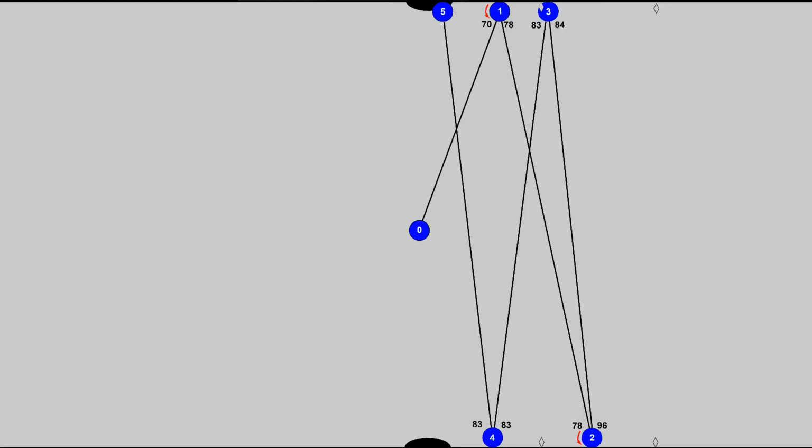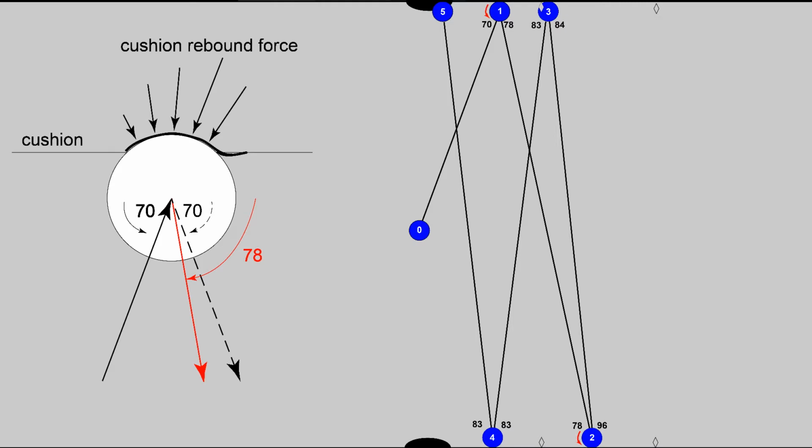Here's a diagram of the shot showing all cushion impact and rebound angles. The first cushion hit tells the story. A hard hit on the object ball sends it to the first rail at a 70-degree angle, and it rebounds at 78 degrees. The 8-degree angle difference is caused by cushion compression, and the forces built up to repel the ball. Forces trying to push the ball directly backward are stronger than those for a normal 70-degree rebound path. This causes the rebound angle to be larger.